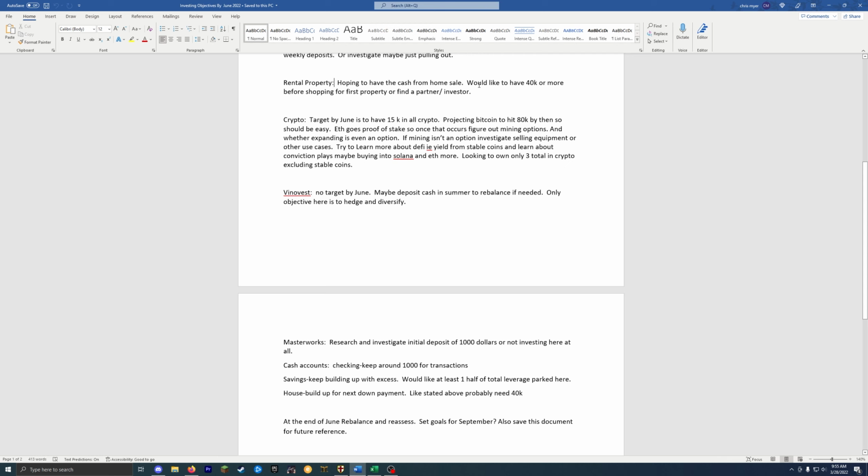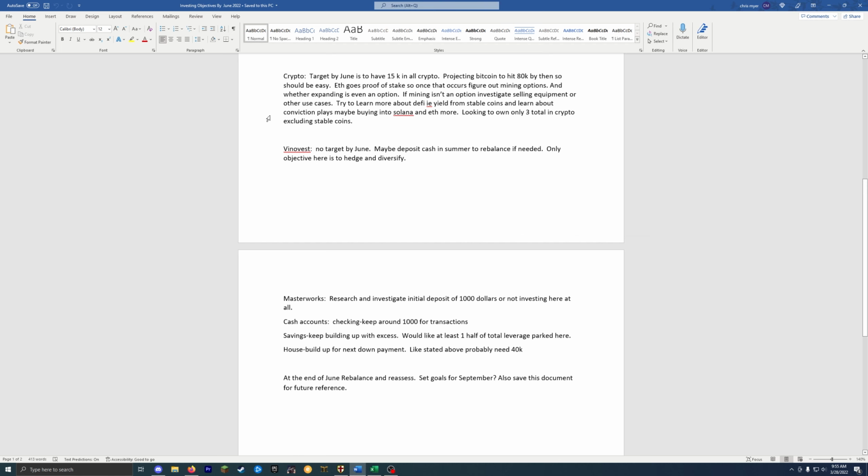The next one, rental properties. So I'm hoping to have the cash from the home sale like I talked about. I would like to have 40K or more before shopping for my first rental property. One of my real estate agents, I might be able to partner with. We'll see what he's thinking at that time. He's focusing on getting married and all that stuff too. So we'll see where he's at. It would be nice to have a partner on the first one. That way I'm with somebody and kind of share the risk. But if nobody's willing to partner, I will do it by myself. It's kind of dependent on how the house sale goes and all that. So really not too much to work on there.